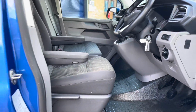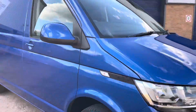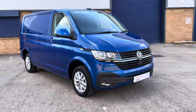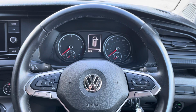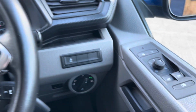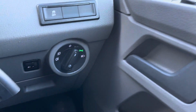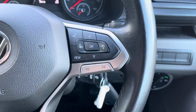I've now finished my walk around the van. For my next part of the video, I'd like to show you the controls in the cab, and I'd also like to show you some key features on the centre media screen. I'm now sitting in the driver's comfortable seat. To the right of me you'll notice mirror and electric window controls. This van is fitted with auto headlights. To this side of the steering wheel you'll notice multimedia functions.